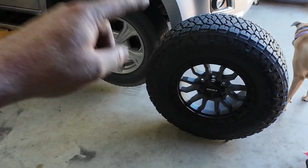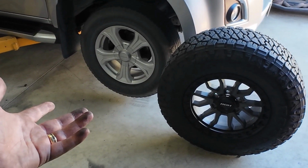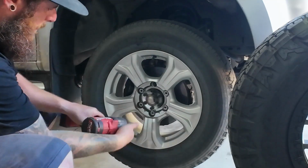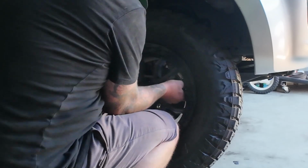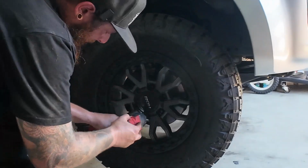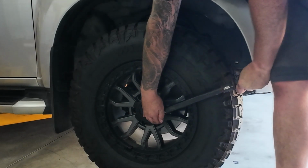It's a fairly recent release, and it's a perfect go-between if you're unsure if you want to go with a 265/75 or a 285/75. A lot of the times the 285 won't fit. The 265 isn't quite as big as you want. There you go. You've got a perfect in-betweener. So why don't we get the old wheels off and put the new ones on? And don't forget, always torque your wheel nuts.